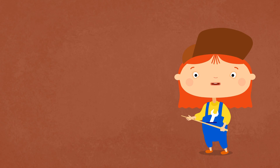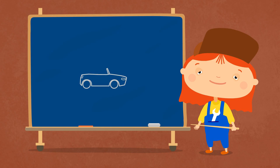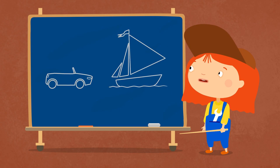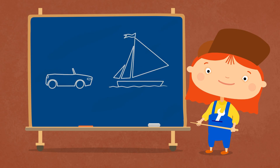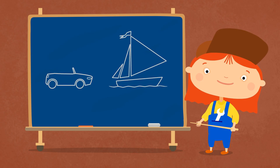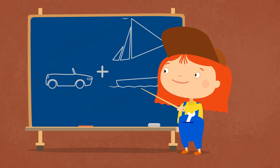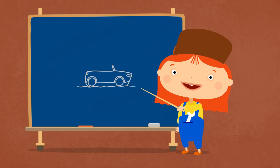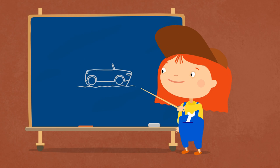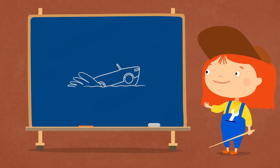We need a transformation plan. We have a cabriolet that wants to float like a boat. Let's take the top off the car and the bottom off the boat. We'll make an amphibious car. Great plan!